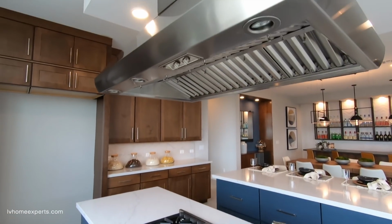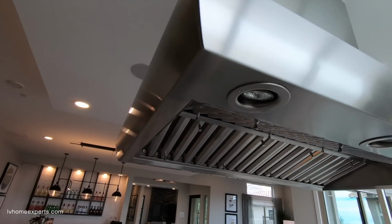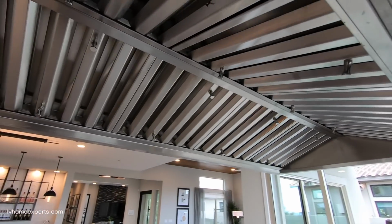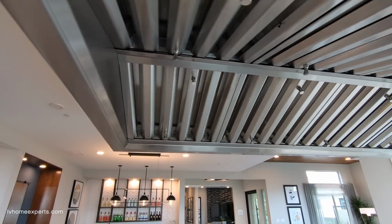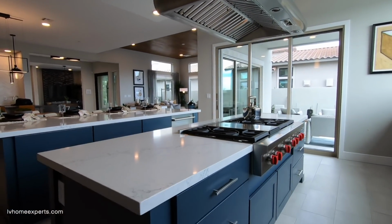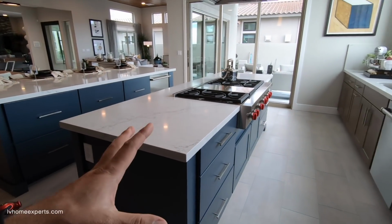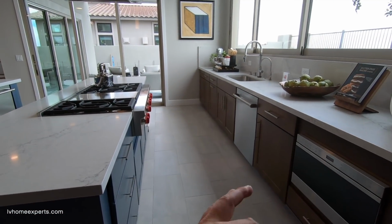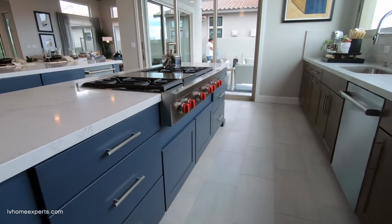Wow, look at this range. Or this hood, look at this. This is like super industrial right here. And basically you have these little grills that you just pull up and you just spray off, which is kind of cool. But I love the two-tone cabinets here, the blue, then you have the light browns. Now I don't really like browns, but this actually really matches this, okay?